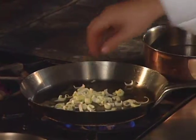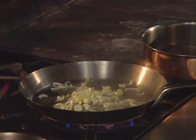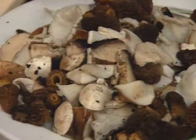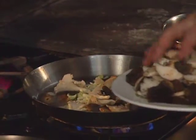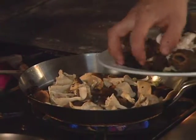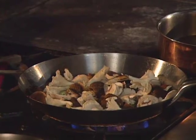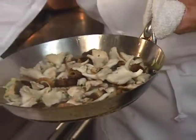First, I'm going to put my shallots in. This is a summer stew, so you want it to be very light. I'm going to put my mushrooms. I have some morels, some shiitakes, oyster mushrooms, some portobellas. It's a good combination. I like to use 4 or 5 different mushrooms if possible, whatever's available. We don't want to cook the mushrooms too much because we want the flavor of each individual mushroom to be distinctive. A little bit more stock.